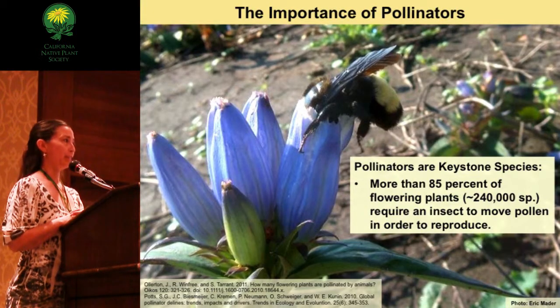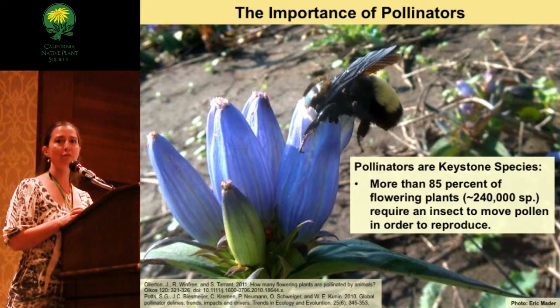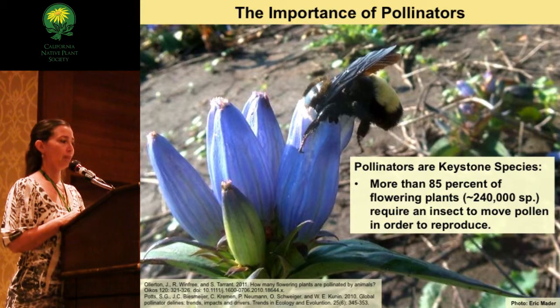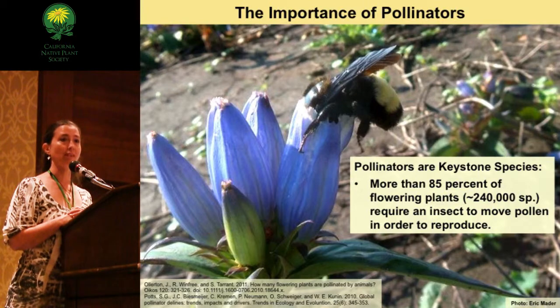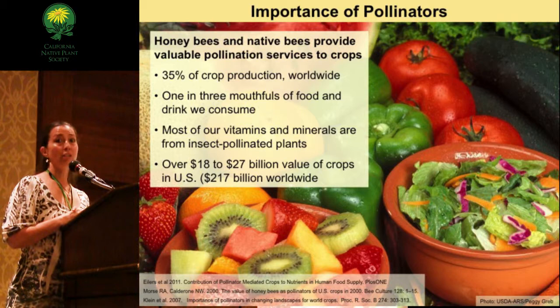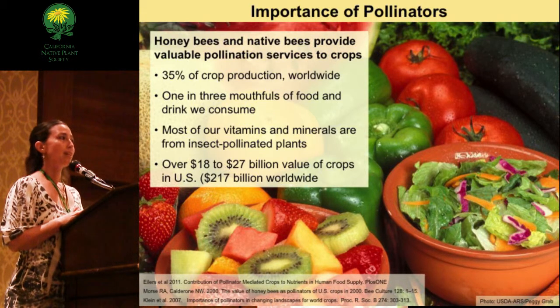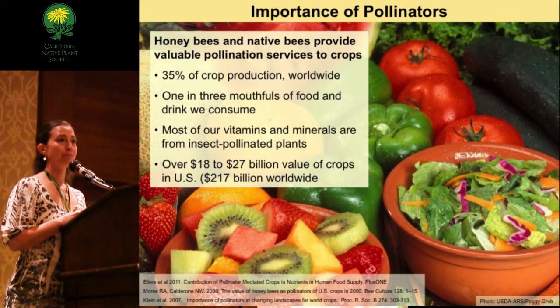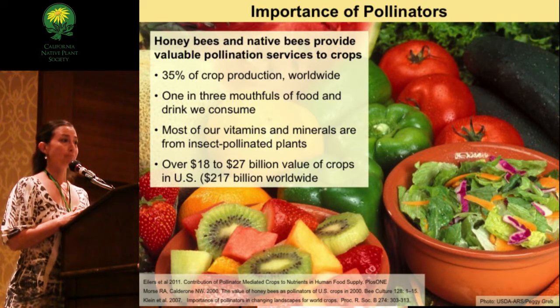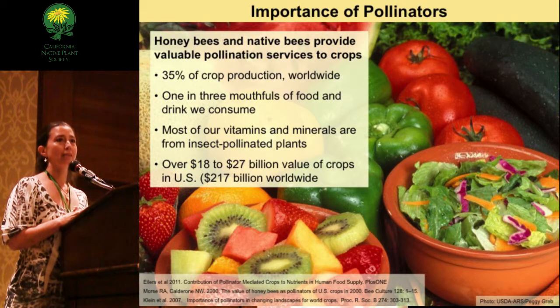and in particular pollinators. And pollinators are essential for the successful reproduction of at least 85% of the flowering species in the world. And there's really tiny print there on the bottom that gives a citation for that statistic. In terms of the food that we eat, 1 out of every 3 bites is a plant that needed a pollinator. 35% of them. Now in terms of the nutrition, most of the vitamins and minerals that we need come from plants that need pollinators.